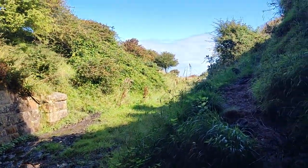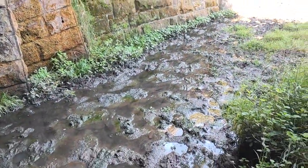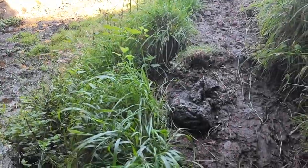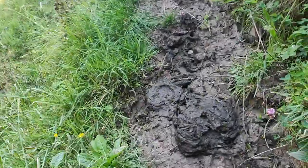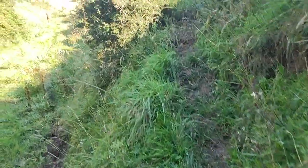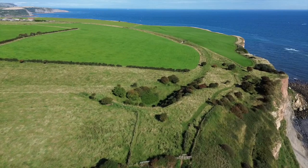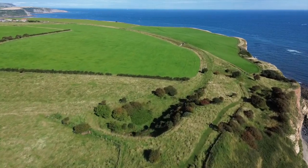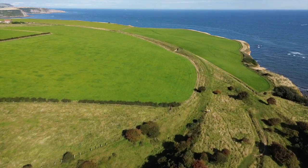So when you come out here, you have to climb over the top because I ain't having any of that. But these cows are pretty good at climbing if they've come and deposited their goods all the way up here. So we're going to climb down now, and we're going to try and follow the track bed as best we can until we get to Kettleness station, which is literally just round that corner.